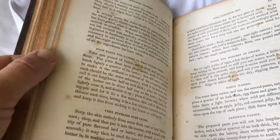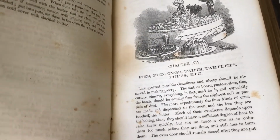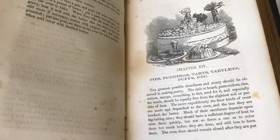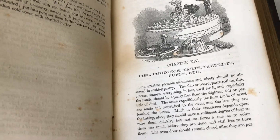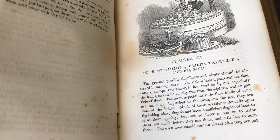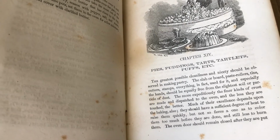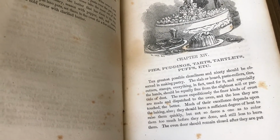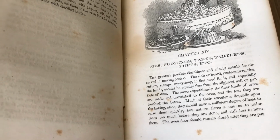Let's take a look. Here's the pie section. I do love pies. The greatest possible cleanliness and nicety should be observed in making pastry. The slab or board, paste rollers, tins, cutters, stamps, everything in fact used for it, and especially the hands, should be equally free from the slightest soil or particle of dust. The more expeditiously the finer kinds of crust are made and dispatched to the oven, and the less they are touched, the better. Well, that is certainly true.